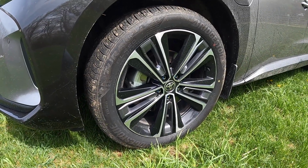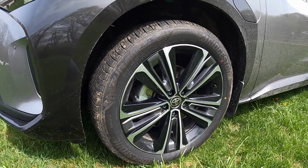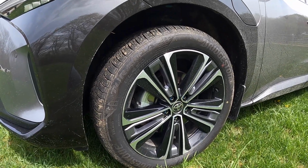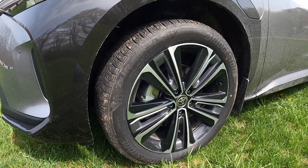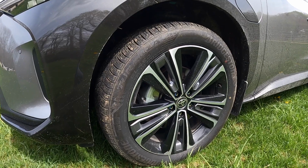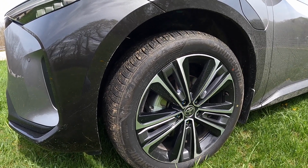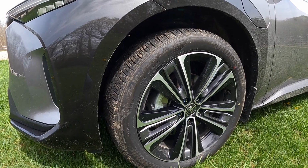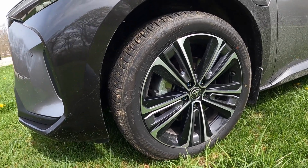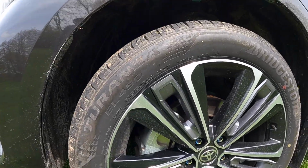Have you ever been to Turanza? Well, in the land of Bridgestone, this is a Turanza tire, which I think is aimed towards the electric world, in terms of, I imagine, very low rolling resistance. What's our tire size? Let's find that tire size. There it is. It is a 235/50 R20.